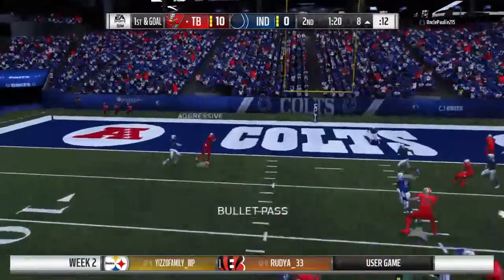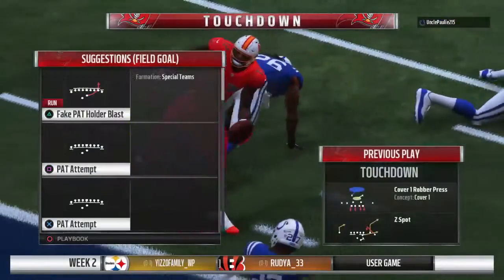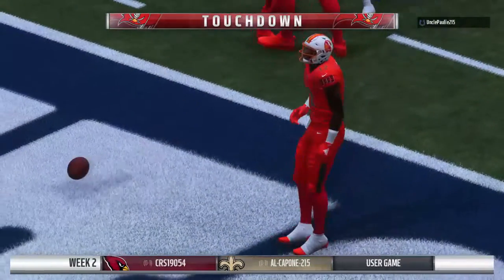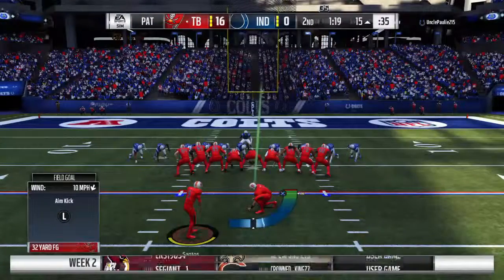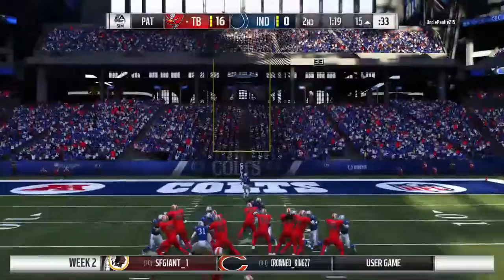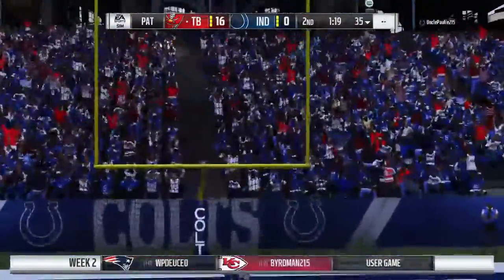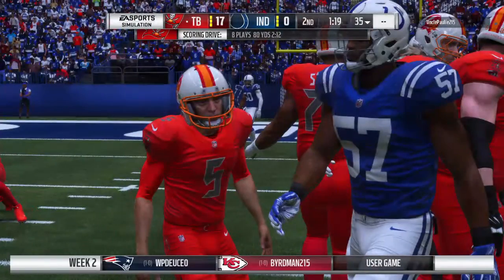Jameis again. The quick slant caught. And he's into the end zone for a Tampa Bay touchdown, as his guys are in for 6. And the Buccaneers here finding a way to stretch their lead. Santos with the extra point, and that makes our score 17-0.